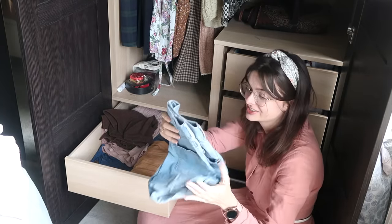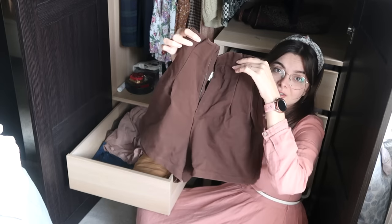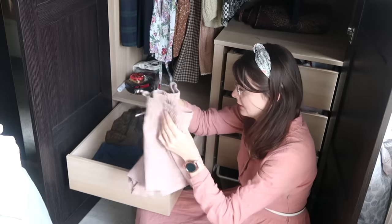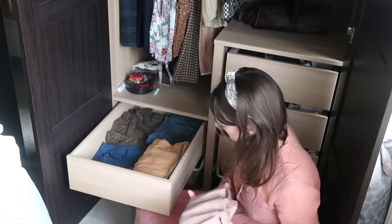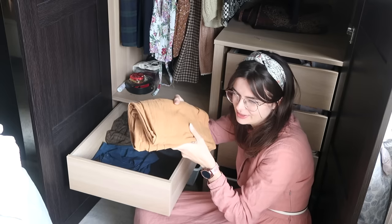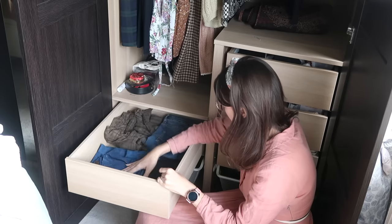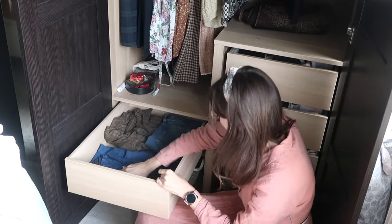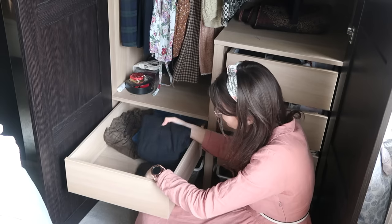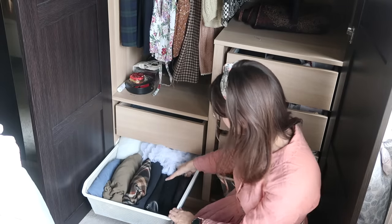Shorts, those can go into storage. Nice high-waisted shorts. These as well, one of my favorites. Nice high-waisted shorts. Yep, these as well. I think I'm gonna pop these in storage as well. These are linen trousers. They're just a bit too cold now. It's just too cold to wear those. So that leaves me with just four pairs of pants at the moment. Yep, just four. And then here are my skirts.